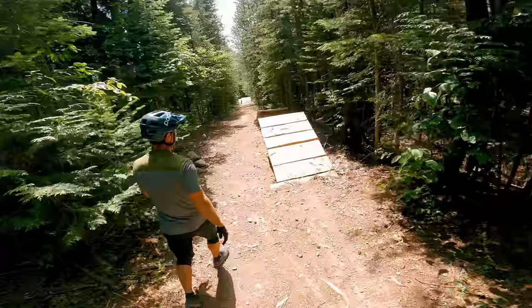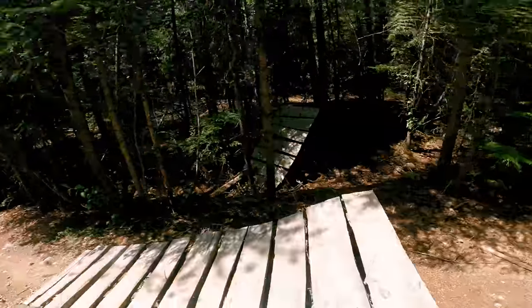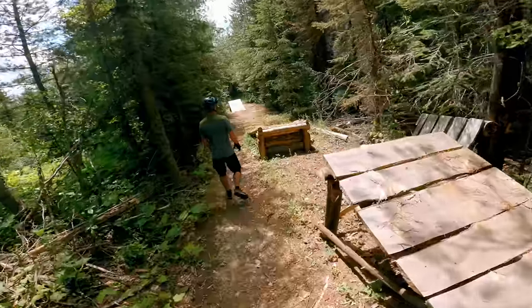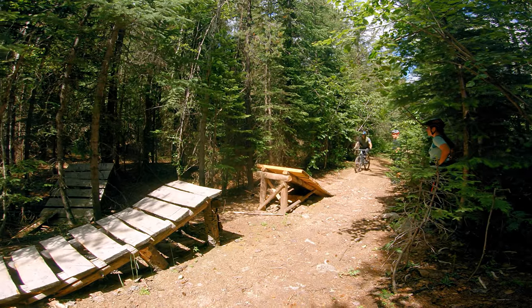Oh, jumps. A set of 7 jumps, with each one getting bigger than the last. Yeah. Doesn't look that bad. Yeah, the first one's been rebuilt. All but one were built with wooden lips, which isn't my favorite. Don't land here. Yeah, don't land here. But Antoine was unaffected.